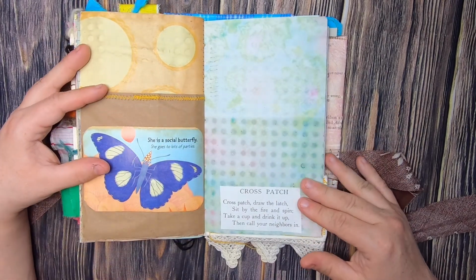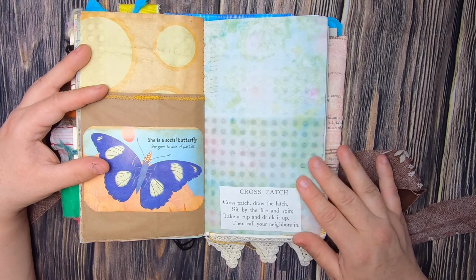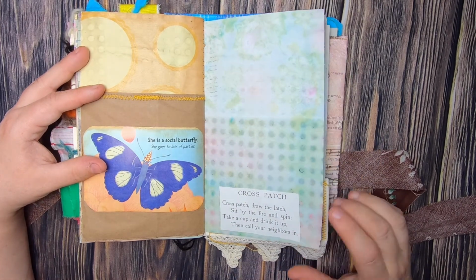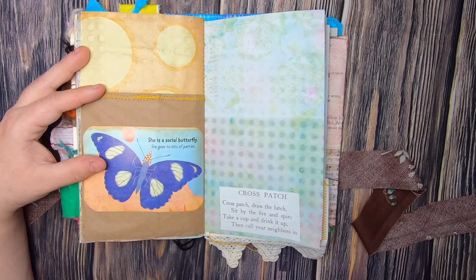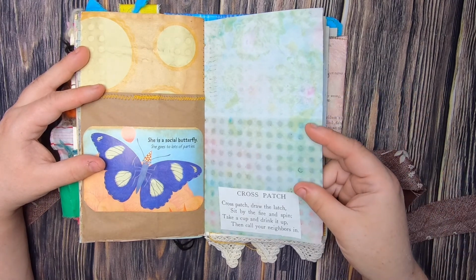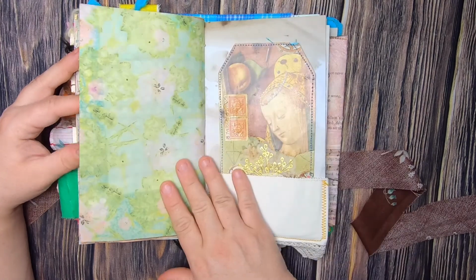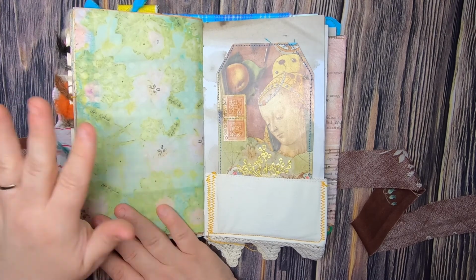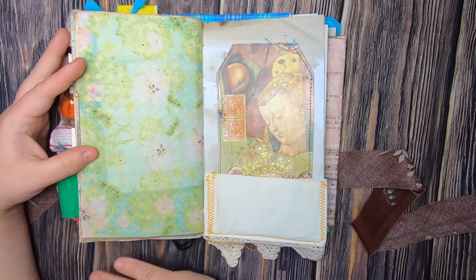And then this is a watercolored page that was also cabbage dyed, and it has a little poem from a book called Cross Patch. It says, Cross Patch, draw the latch, sit by the fire and spin. Take a cup and drink it up, then call your neighbors in. And that's more of that botanical that was watercolor and then cabbage dyed.